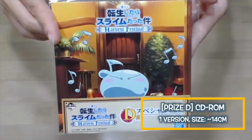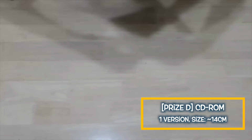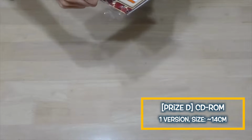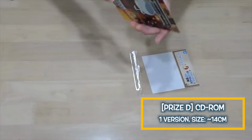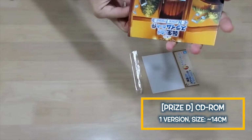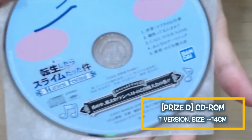Okay, moving on to the D prize, which is the CD-ROM. It's also not new to the slime Kuji, because I believe the past few Kujis all have CDs and they all feature an audio storybook. It's an audiobook, if you like to call it. This is how the CD looks like inside. Basically, it contains a story.